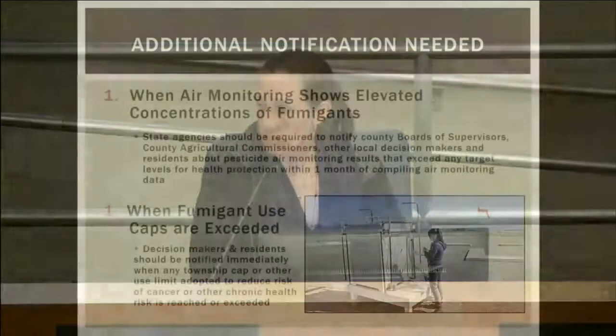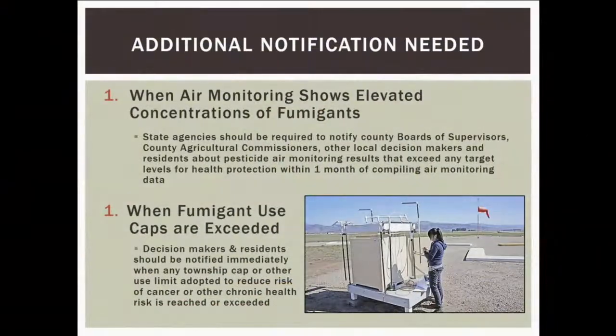So the second place where we do believe notification regarding fumigant use should be required is when fumigant use caps are exceeded. And again, the notification should happen immediately when the data is received to all of those boards of supervisors, county ag commissioners, departments of public health, residences, schools, and such.